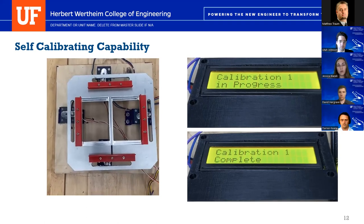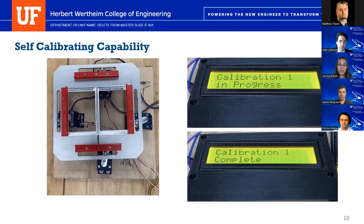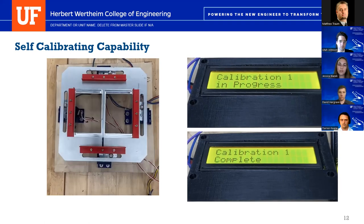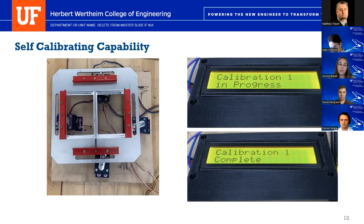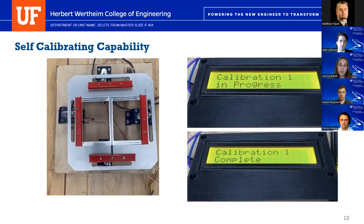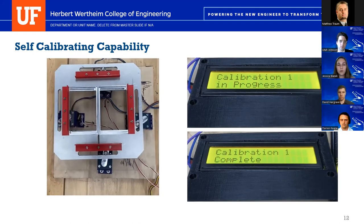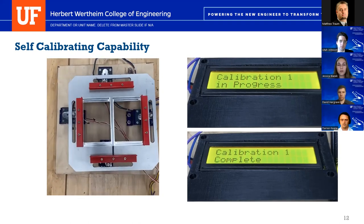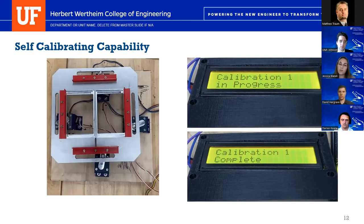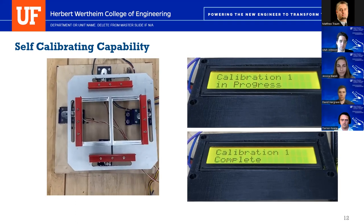During the calibration process, the LCD is simultaneously displaying updates. In the top right picture, it displays that the calibration of motor one is in progress, and the LCD will hold this message until the process is done. In the bottom right picture, it shows that the calibration of motor one has been completed and will now move on to calibrate motor two. The respective displays will show for the motor two calibration. When the full calibration cycle is complete, the LCD screen will display the parameter options display.